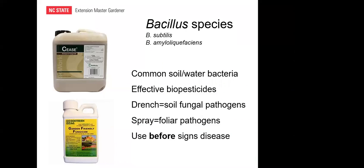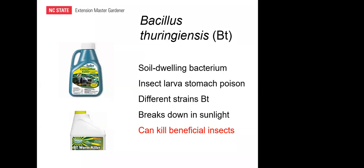Bacillus is a large group of bacteria commonly found in soil and water. They are very effective biopesticides. They can be used as a drench to help control soil fungal pathogens, and as a spray for foliar pathogens. But similar to copper and sulfur, they need to be used before signs of disease. The Cease product is Bacillus subtilis. It's primarily used by commercial horticulture entities. It's almost $100 for that large container and probably isn't something the home gardener is going to use. But the product at the bottom, amyloliquefaciens, is available in smaller quantities and is reasonably cost-effective to use.